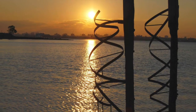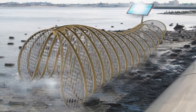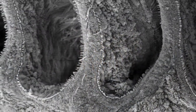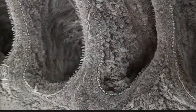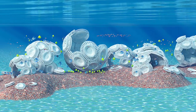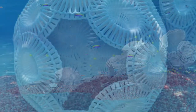New York's first solar-powered oyster reef. Oyster Gill makes a great sustainable oyster reef design. Deepwater coral from Cape Cod. My current sustainable reef design, the Rococo Coco Reef.